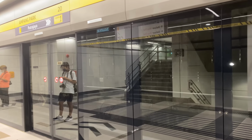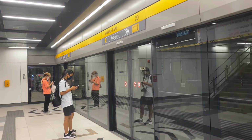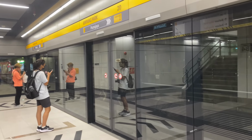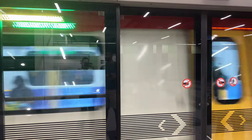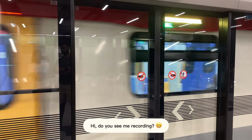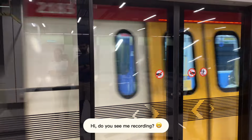Train menghampiri platform 1 ke Putrajaya Central akan tiba sebentar lagi. Sila beratur di tepi pintu dan beri laluan kepada penumpang keluar terlebih dahulu. The train approaching platform 1 to Putrajaya Central is arriving. Please stand by the side of the doors and let passengers alight first.